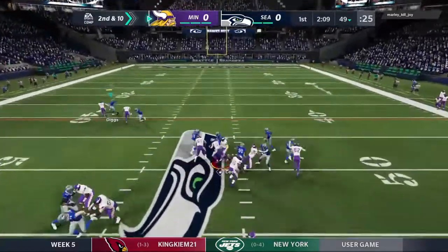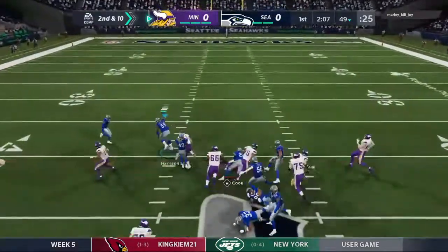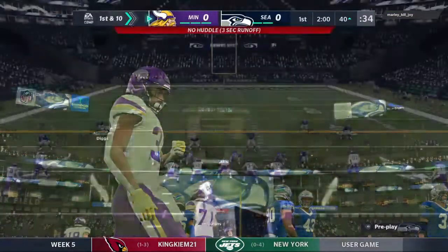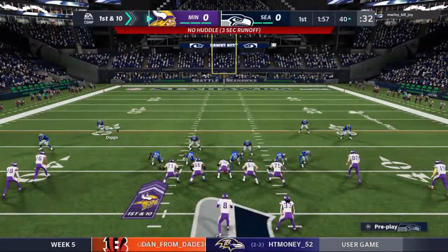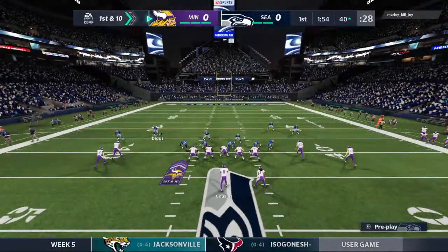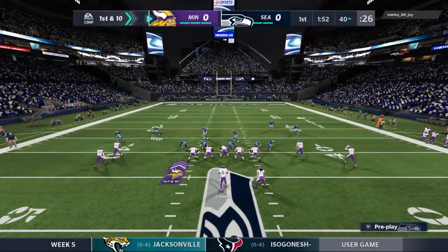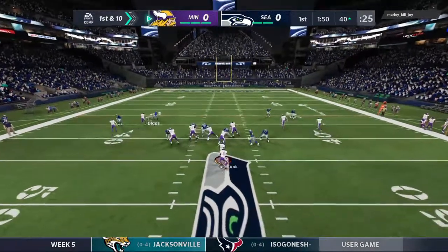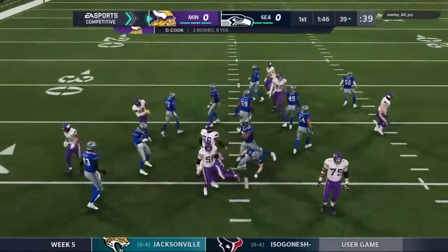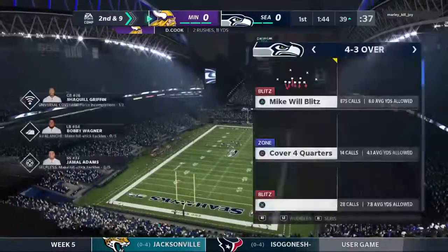Now the first carry for Dalvin Cook. And they'll work this down to the 40-yard line. Tackled there. It's a first down on a gain of 10. And the Vikings first down. On the carry, it's Cook. And little room to maneuver there. He gets it down to about the 39.